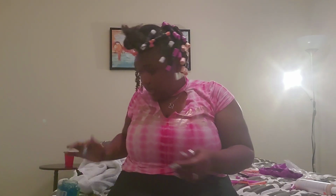Sorry y'all, the lighting is bad, but put it on that piece. Then I take my extreme gel. I like this gel because it's making my hair every time I put it on, and I start from the bottom and I just work it all the way up. Make sure you get your roots. I am not a professional at all.